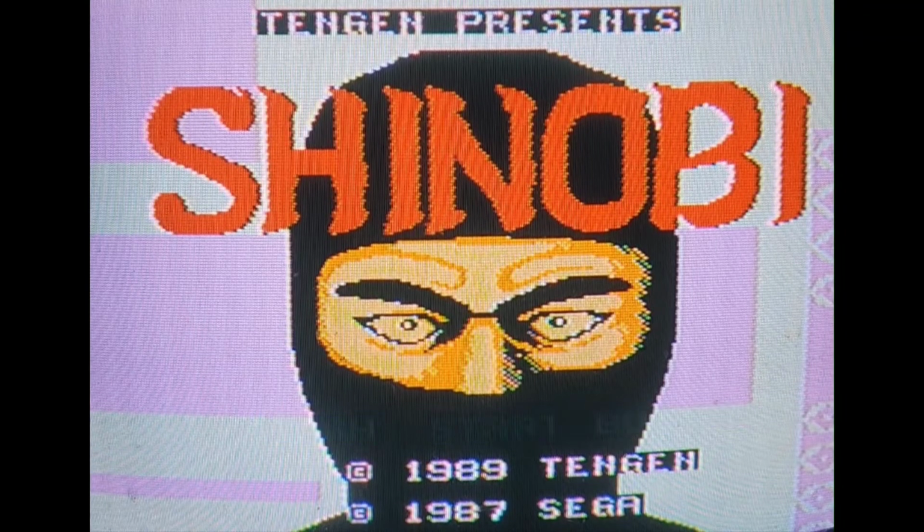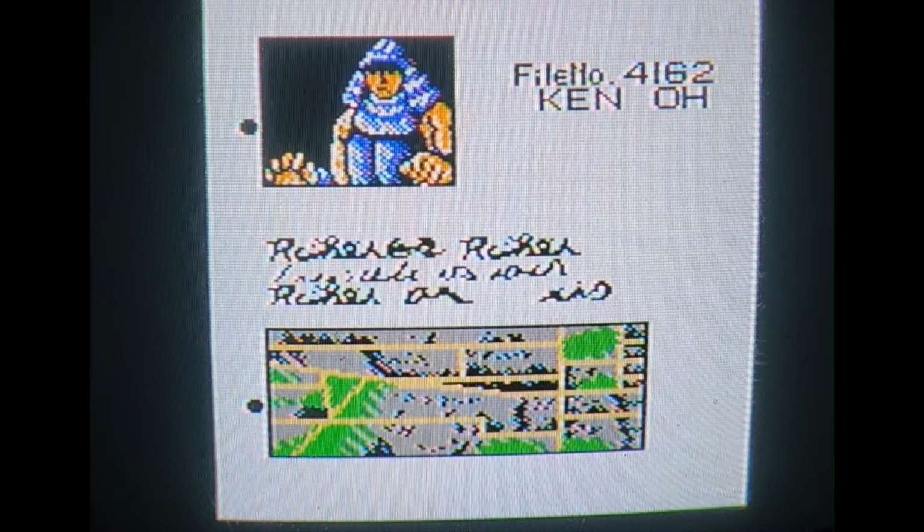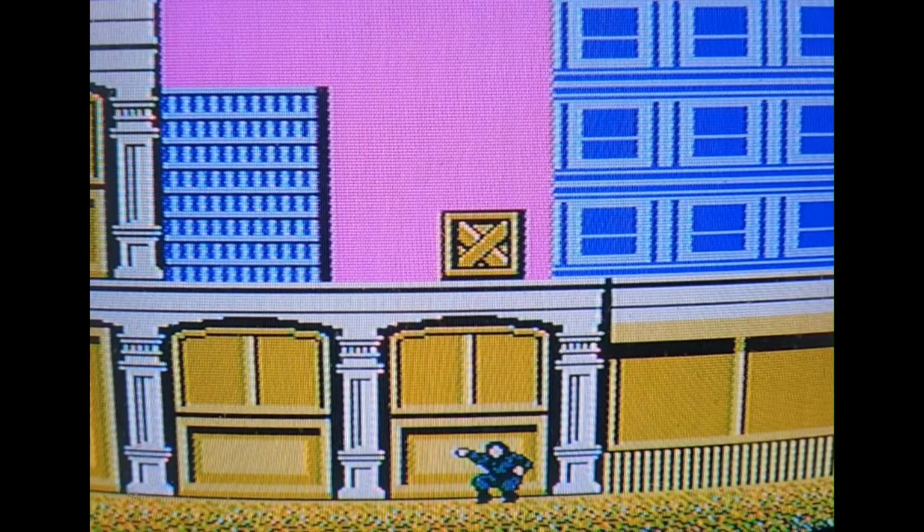Shinobi was originally released back in 1987. The player takes control of the ninja Joe Musaya. As Joe, you must stop the terrorist group known as Zed and rescue your kidnapped disciples.